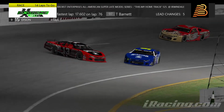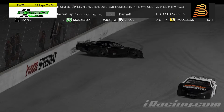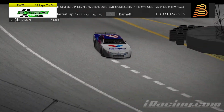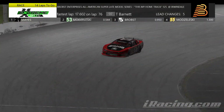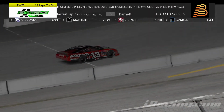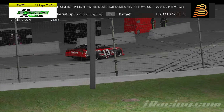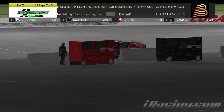Well, they're involved. I mean, I told you I didn't agree with the call, and it's going to bite Tyler Barnett here. He'll come to pit road with 13 to go. Wow, I can't believe he did not come to pit road there. That just blows my mind. He's going to want this one back.